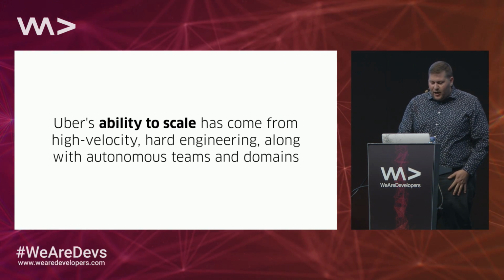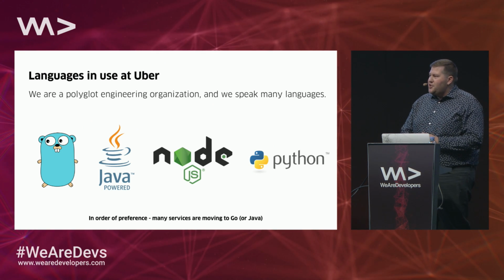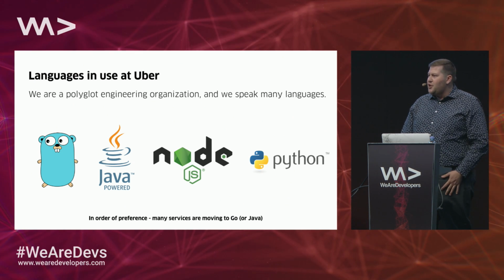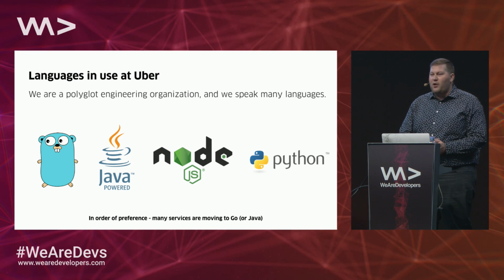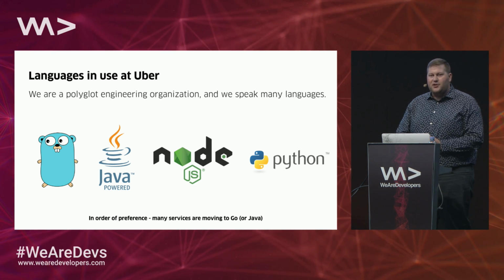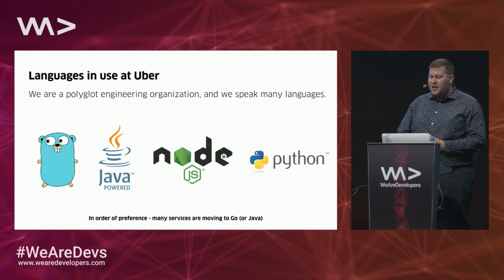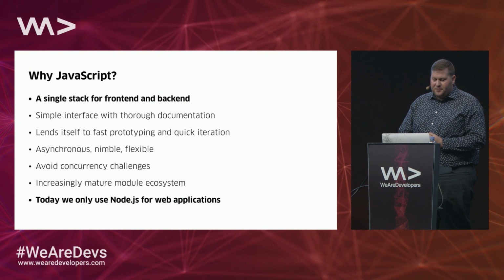And so let's talk about how we got there. So we're a polyglot engineering organization. Today, we currently have 4 languages in production: Go, Java, Node.js, and Python. And these are really listed in order of preference because we primarily used Node.js early on, but we're moving towards Go and Java on the backend services. And mainly, we only use Node.js for web applications today.